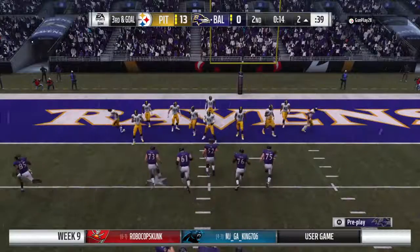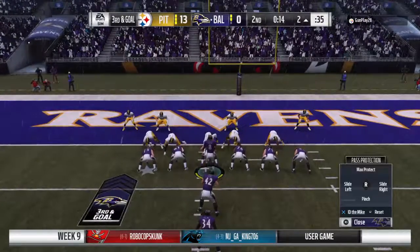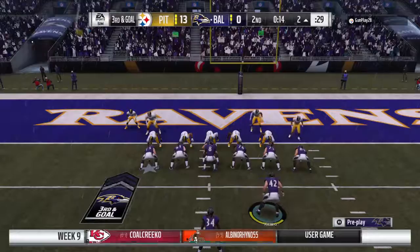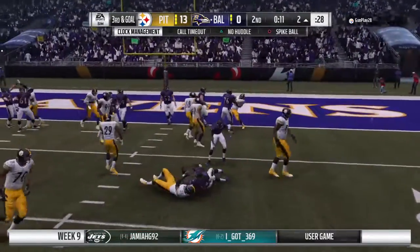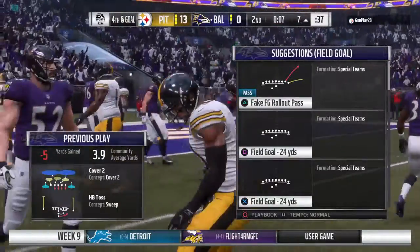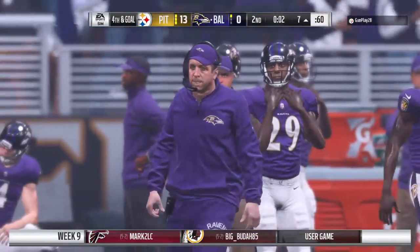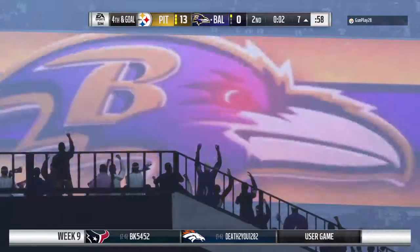Another shot here from the 2 as they come up on 3rd and goal. Watch it now, Barney! Barney! They'll try and run forward with Collins. And he goes backwards on this one, losing yardage to the 7. He went backwards 5 yards there on 3rd down to bring up 4th. And we're going to get a timeout with 2 seconds remaining in the 2nd quarter.